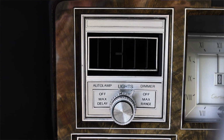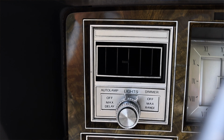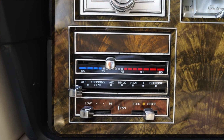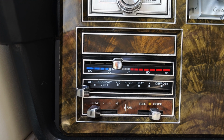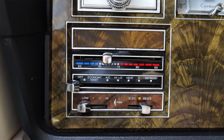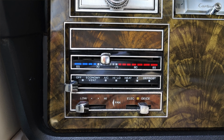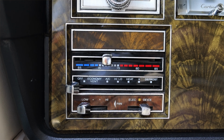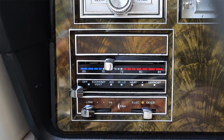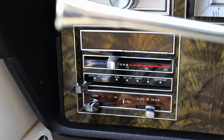To the left of me, I have my headlight switches for auto lamp, lights, dimmer, max delay, and max range. And then down below that, interestingly enough, I do have my climate controls. The Continental Mark V does have air conditioning. However, currently, this air conditioning doesn't work, but it is an R12 system, which is an older system of air conditioning. It's an older Freon, R12 Freon, which is very, very hard to obtain because it causes cancer when spilled out into the atmosphere. So manufacturers don't use it anymore, and no one makes it anymore.